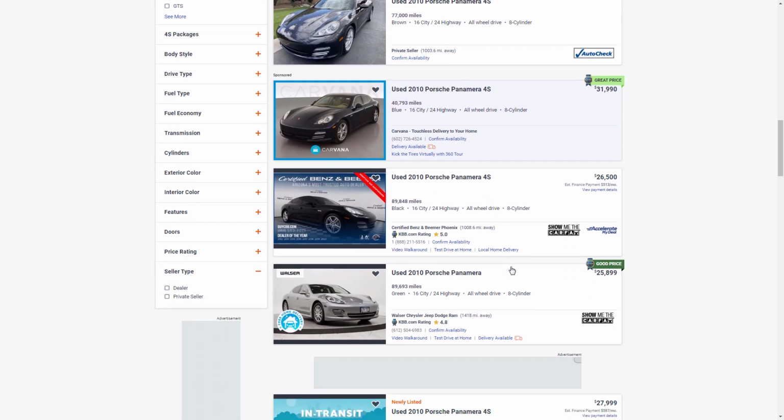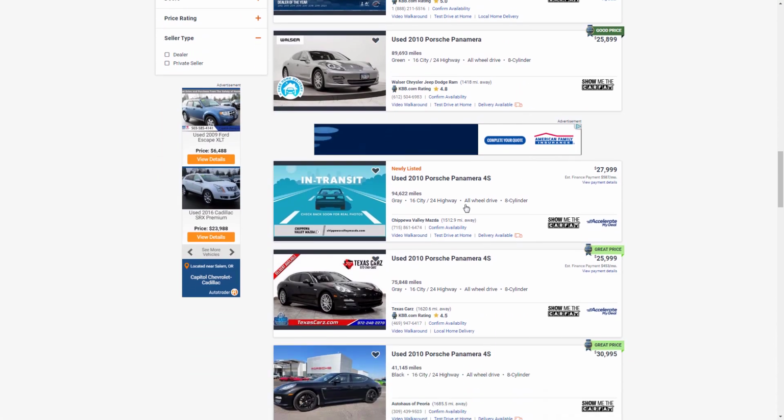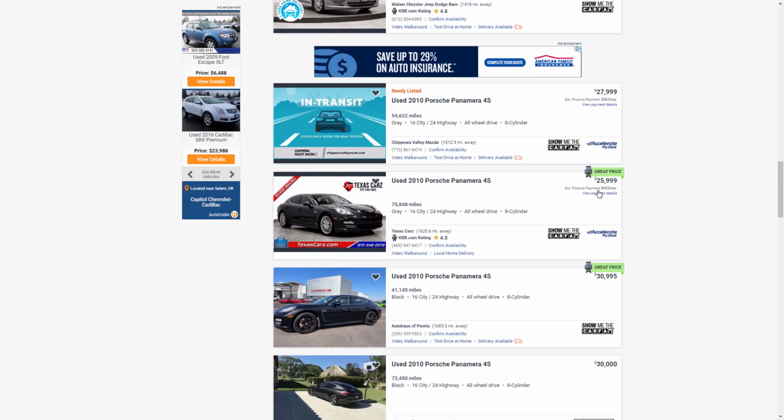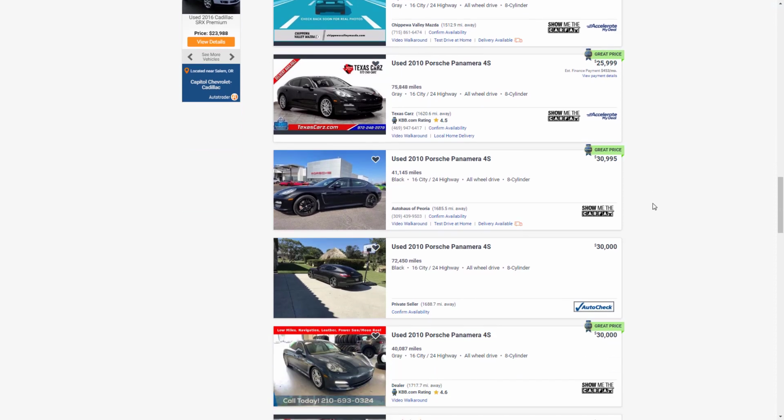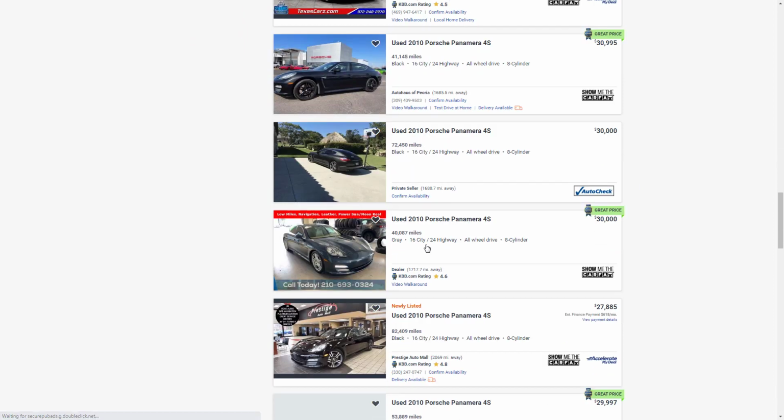Here's one for $26,000. Here's another one for $26,000, 89,000 miles. This one up here's got 40,000 miles. Here's one with 94,000. They don't have a picture of it, though. I never usually bother with those. Here's one with 75,000 miles on it for $26,000. Here's another one with 72,000 miles on it for $30,000. Here's one for $30,000 with 40,000 miles on it. So like I was saying, you could catch a lot of Panameras for under the typical mileage because it's not your typical car. It wasn't your typical buyer, so you don't have the same kind of person putting the same kind of mileage. It just wasn't that kind of car.